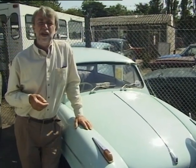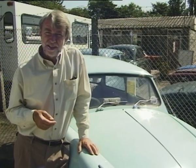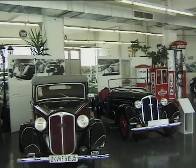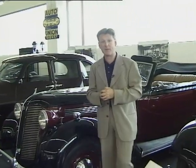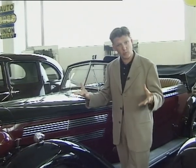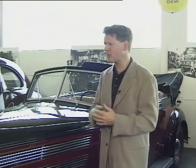Ian Royle went to the Audi Museum at Ingolstadt to find out a bit more about the history of those magic four rings. One of the great joys of being a motoring journalist is that you get to go places where, well, if you were a member of the public, you just wouldn't get to go. For instance, here we are at the Audi Tradition Museum in Ingolstadt. This isn't normally open to the public. We're allowed here today to look at these wonderful cars.